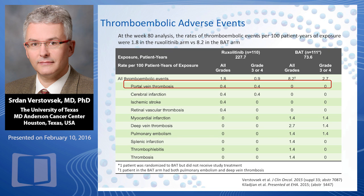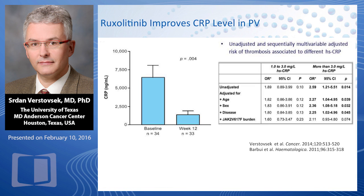Why would that be? One explanation is not just the good control of proliferation, because it is an anti-proliferative medication that decreases the blood cell count to normal levels in the majority of the patients. It is also an anti-inflammatory medication. The inhibition of the JAK pathway decreases the inflammation that comes with the myeloproliferative neoplasms. And as shown here, ruxolitinib improves CRP levels in PV in a separate study, which may explain to an extent why there would be a decrease in thromboembolic events in these patients.